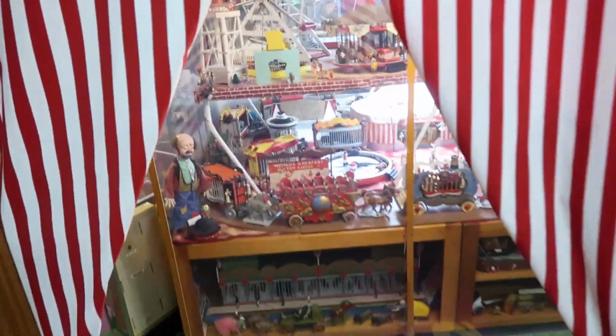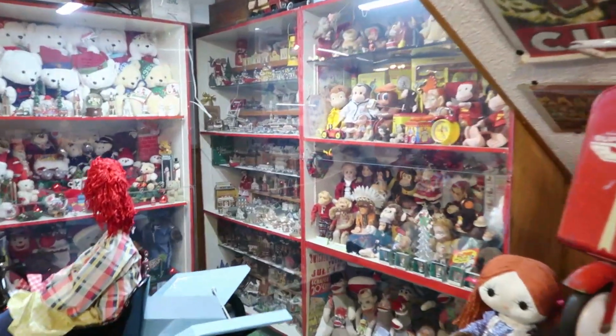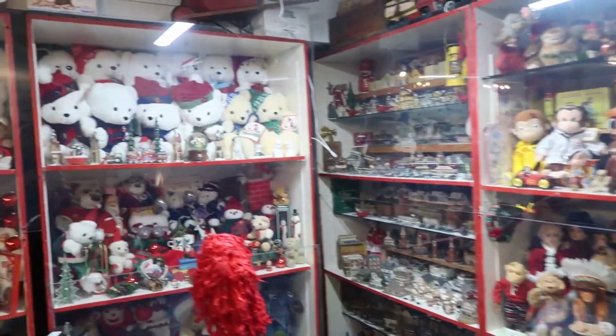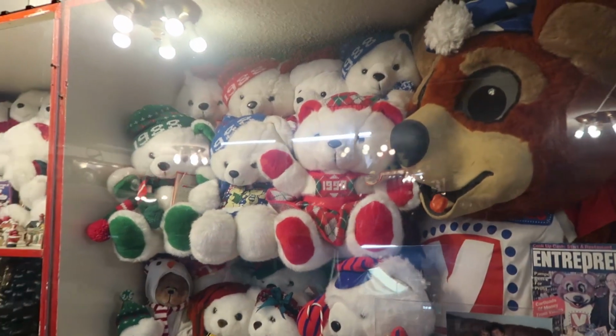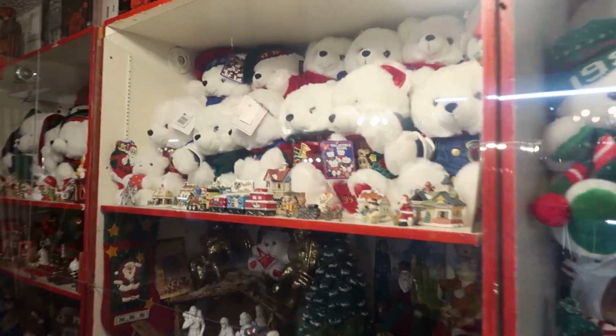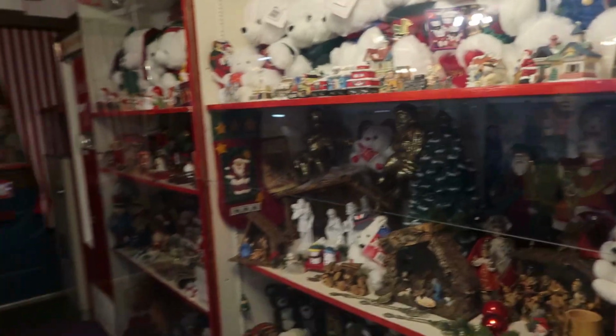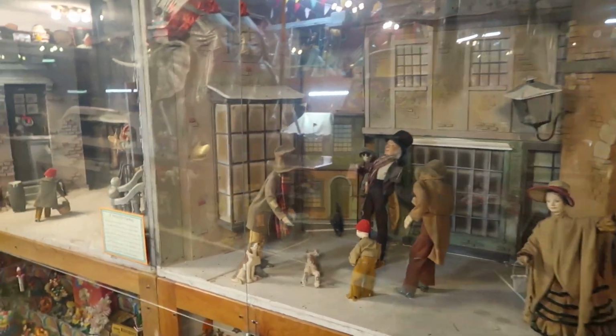Go to the lower level. Seems to be circus related. Some more stuffed bears and monkeys. I think these are Dayton's bears. So Dayton's would also release bears. There's Kmart collector bears. Anyone remember Kmart? There's the circus stuff. Had some marionettes.